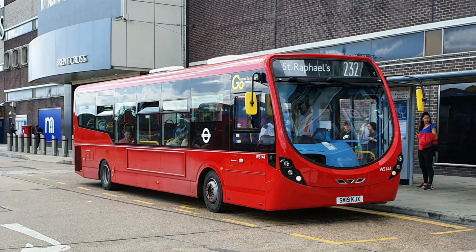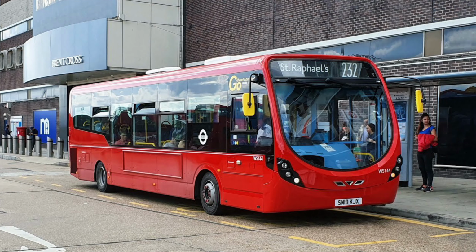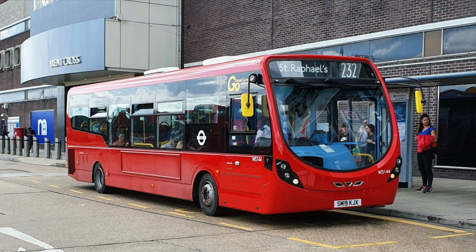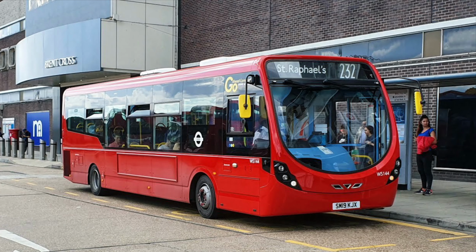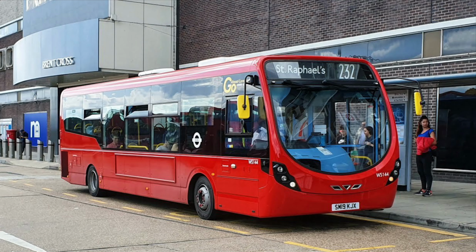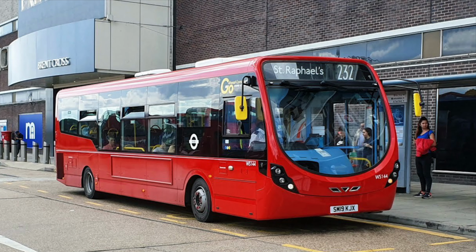Okay, Route 232 commenced operation, and the route actually isn't an electric route. It apparently uses streetlights, based upon what I can see here. It might be electric, I might be wrong, but if I am wrong, let me know in the comments.